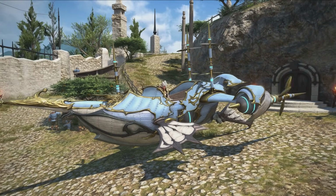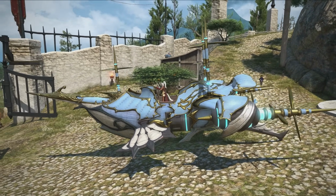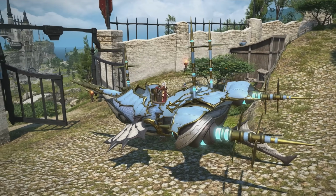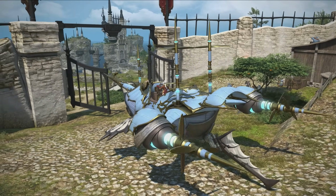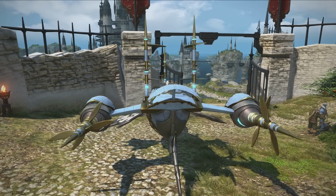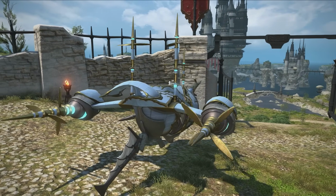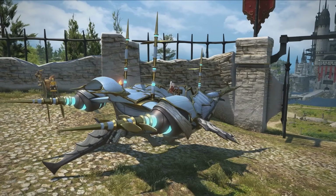But to be fair, nothing on live letters ever does it justice. It is absolutely enormous. This mount is not market tradable. This is something you actually have to work for yourself, which makes me feel a lot better, honestly. It's nice with the content that there's plenty of things that are new that require effort. There are quite a few items that are market tradable in the content of Occult Crescent, but I'm very happy that there are things to work towards.